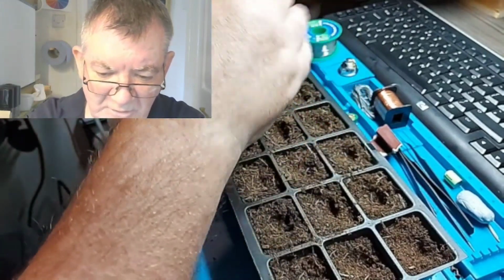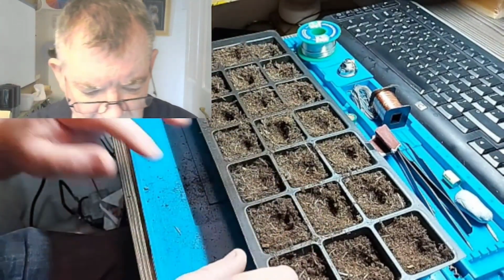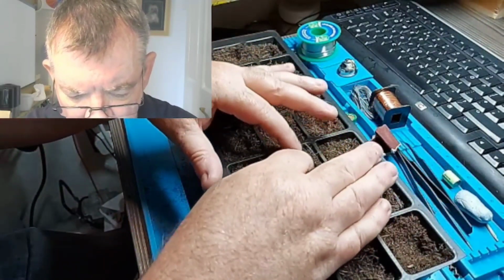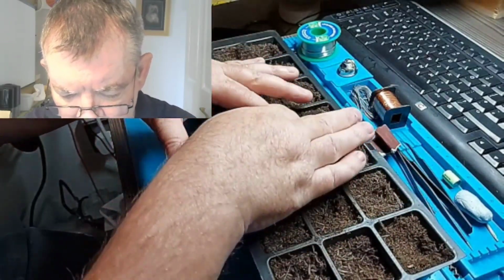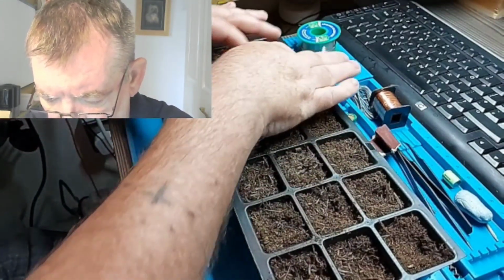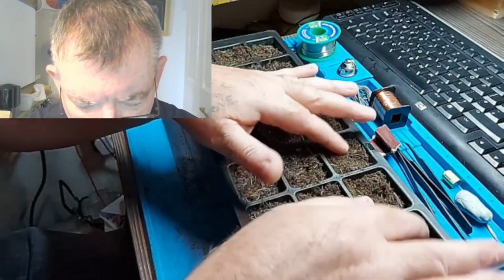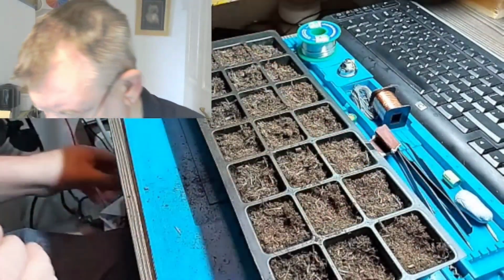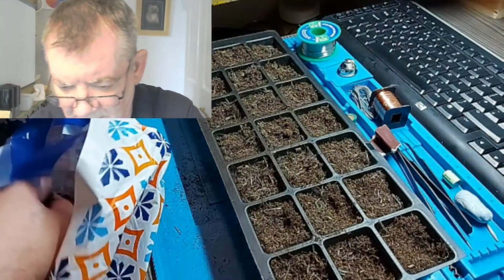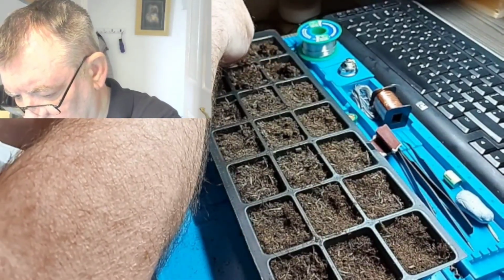And what I will say is this is the same compost that I was using for my tomatoes, and they haven't done that well. Anyway, once that's all done, I'm just going to cover them up. And then they will go up on the tray under the lights, and I'll put a propagator lid over the top of them just to give them that wee bit extra heat.